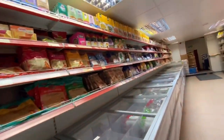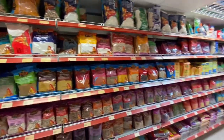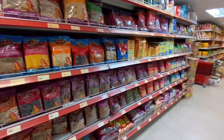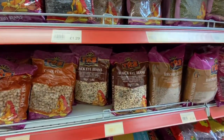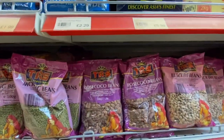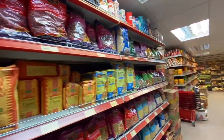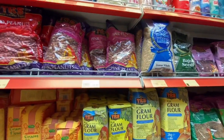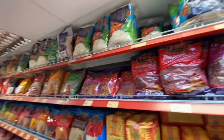See the shrimps, different fishes and all. It's really a big store. It's a big store. And they also have different types of beans, ginger powder, and all that. See different types of groundnuts also. It's really a big store.